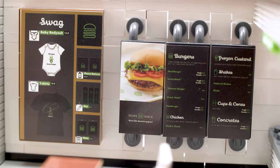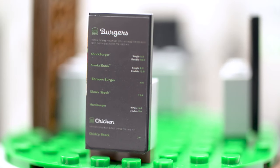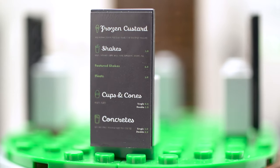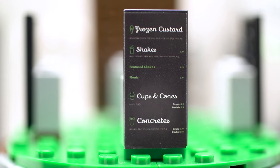And I like the detail of the menus. Look at that. Hamburger is looking juicy. You got burger menu there. Chicken, dessert, shakes, strawberry milkshakes. Yes, please. And concretes. There's those concretes again. Because you know you love concretes.